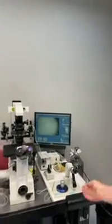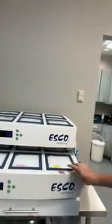I'm here today in our embryology lab in our Greenville office, and this is where everything starts. From having the egg retrieval in our operating room, the eggs then get processed and fertilized by our embryologists on these microscope systems. Once they are fertilized, they go into our incubators, and we have state-of-the-art incubators. Each incubator here has separate small sections that hold one patient each, so they're all kept separately.